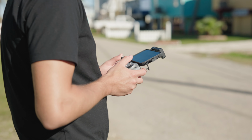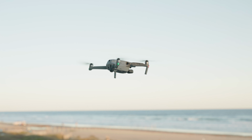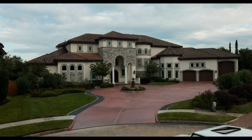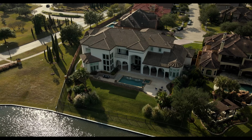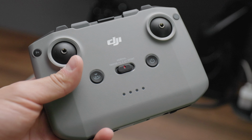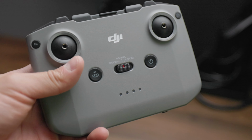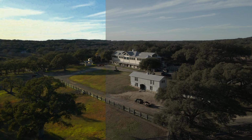The 4K video is really nice, and the HDR video that it has is actually a really awesome feature that I don't use enough, and I should do that more versus shooting in log. It's super small, lightweight to carry, and the Fly More package came with 3 batteries, and they last like 30 minutes plus each. The remote is really big, but this is kind of the standard one that they use for all their drones now, I think. Works great.